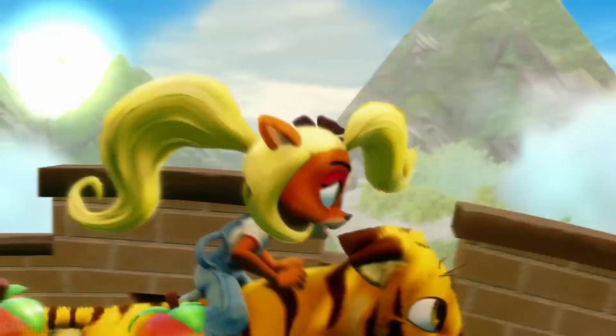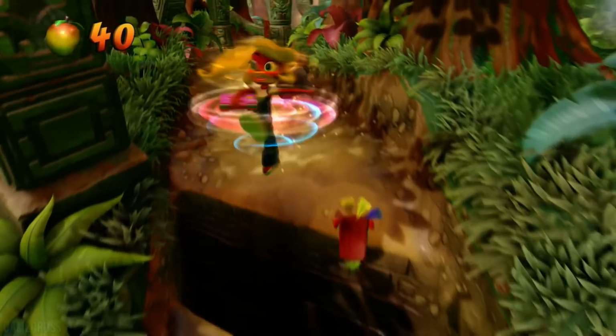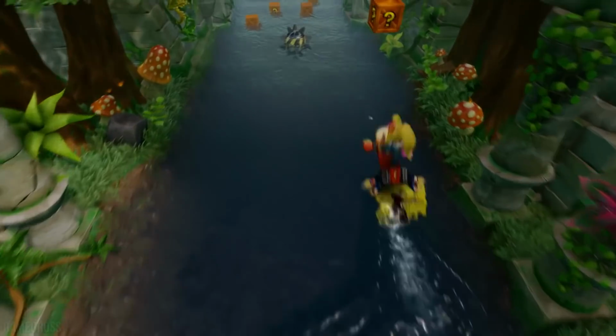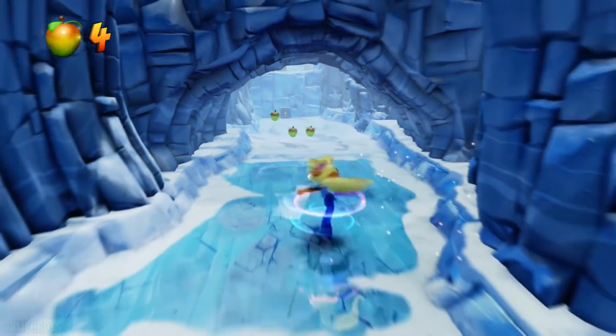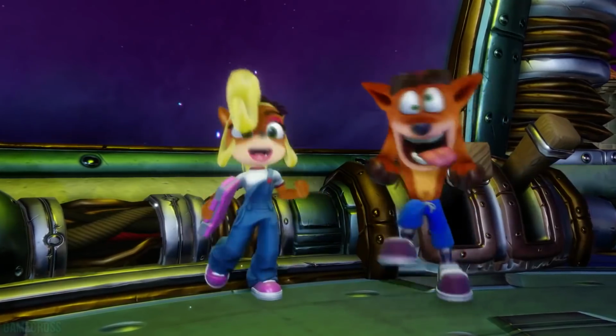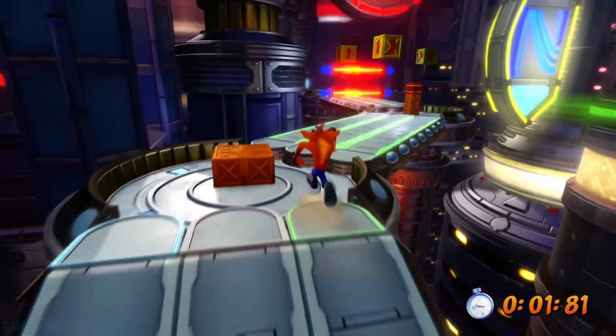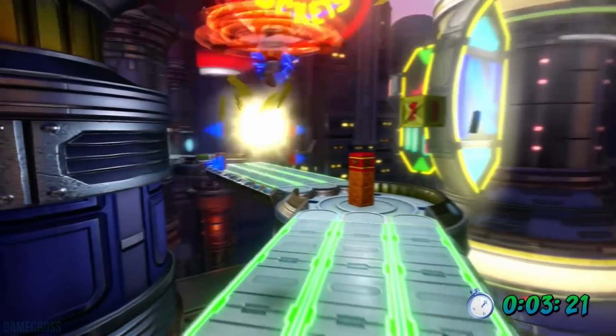The first 3 Crash Bandicoot games were great, and to have them in one collection with better visuals, count me in. If you're a fan of great platformers, or if you've never experienced the Crash Bandicoot games, this is a must-own. And $35, yeah, it's still a little bit steep, but once again, this trilogy is very much worth it. You can get it for that price over on Amazon.